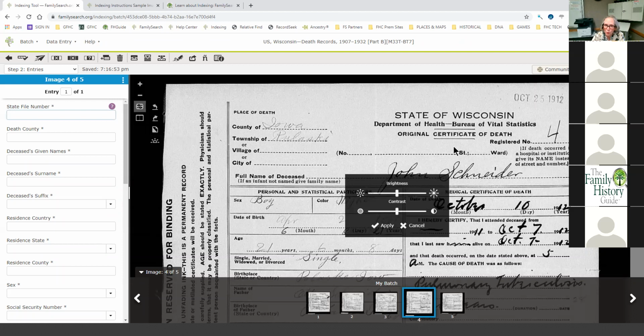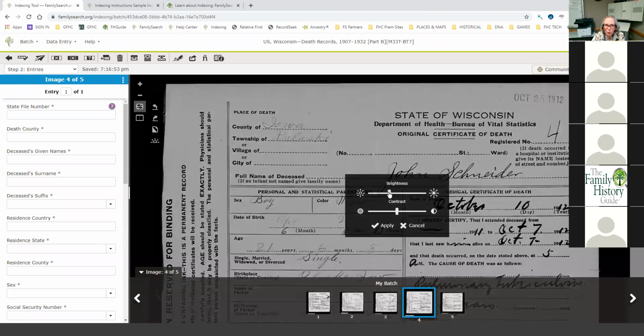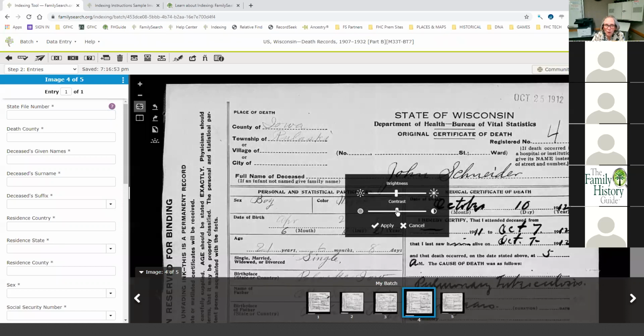And then this one right here is called adjust image. This might be the one that you would use more often than the invert one. But sometimes if the writing is really light, if you use this adjust image button, you can make it less bright or more bright and contrast it. So you can adjust it so that it's easier to read. And sometimes the person who has taken the pictures hasn't gotten the brightness exactly right. So this can be very helpful in adjusting the image so that you can see the writing better. And then after you've done that, you just click on apply.